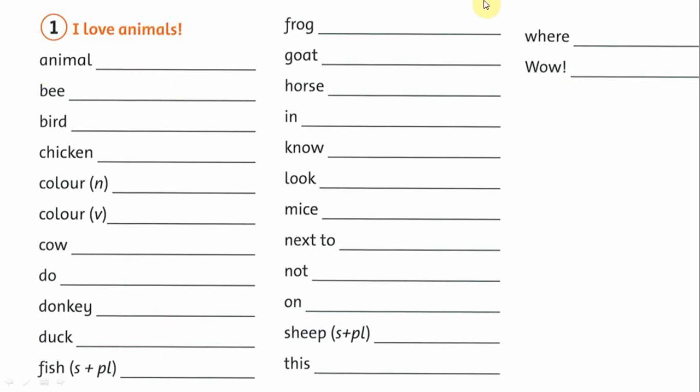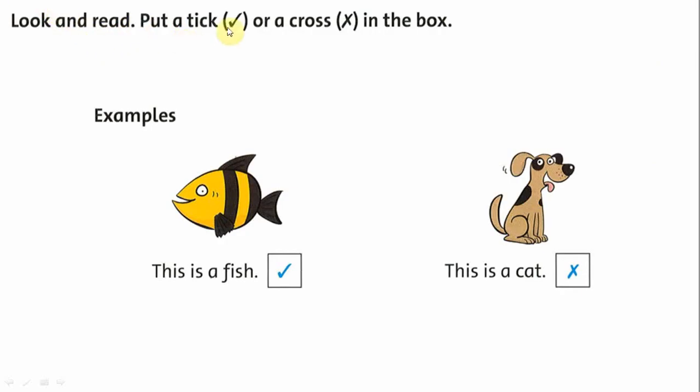Now let's write the words into your notebook. Look and read. Put a tick or a cross in the box. Look at this example. This is a fish. It's a fish, so you put a tick. This is a cat. Oh, it's not a cat. It's a dog. Yes, it's a dog, so you put a cross.